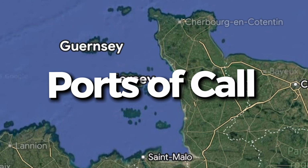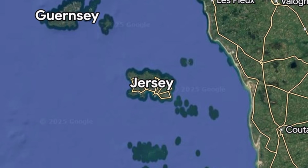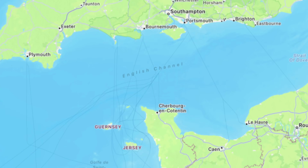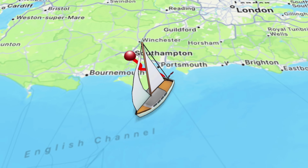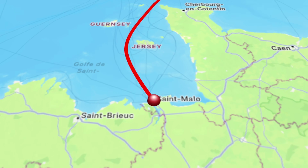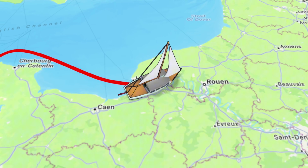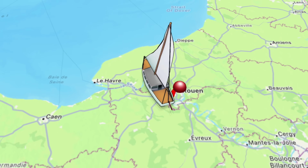Our 5-night cruise was originally set to include a scenic circumnavigation of the Channel Islands, but due to weather conditions, this part of the itinerary was unfortunately cancelled. But Fred Olsen turned things around beautifully. Instead of missing a day, we arrived early into Rouen, sailing up the stunning River Seine, and honestly, it ended up being one of the highlights of the cruise.